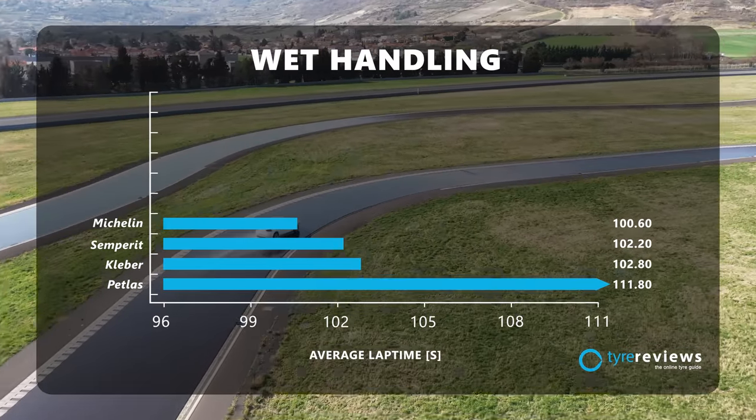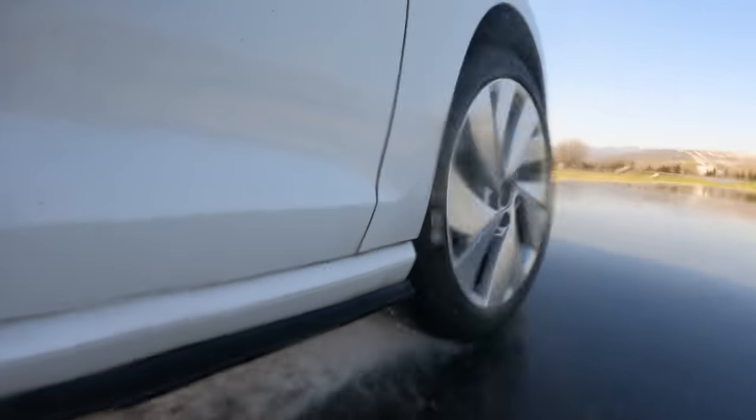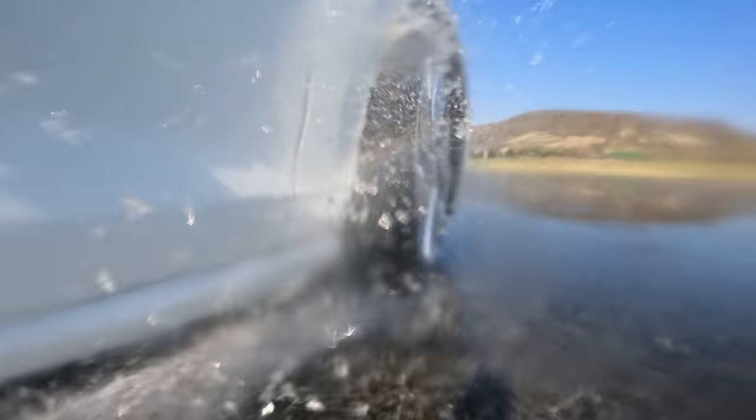This seems to be a running trend with Michelin in the wet. The Michelin Alpin 6 had the safest balance, much like the Cross Climate 2 did in the all-season test. It was a lovely, safe understeer balance, but that understeer balance meant you couldn't quite extract a lap time, because mid-corner you were fighting understeer and then you were waiting to accelerate, waiting to accelerate. And if you're not accelerating, you're losing time. So that's where it lost out, but subjectively it was a very good tyre.